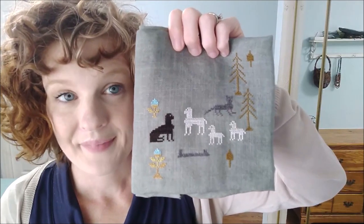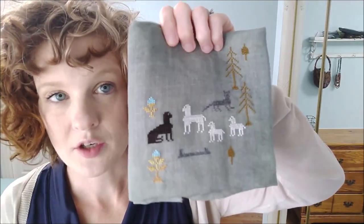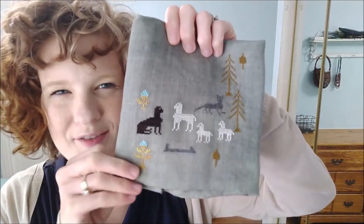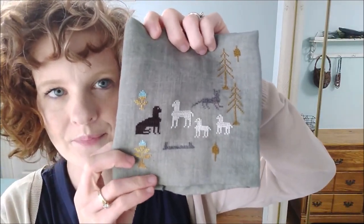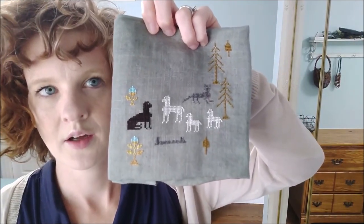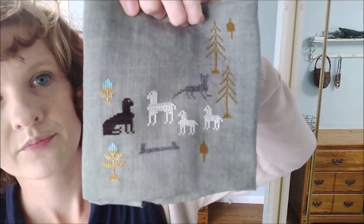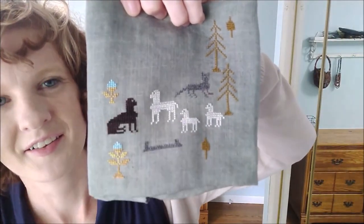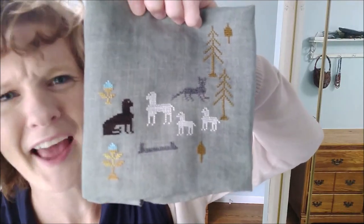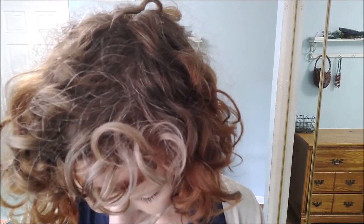But isn't it wonderful? It's the color Dove. I've charted with this color before. I just really like it. It acts like a neutral, even though it's really a green. Isn't it beautiful? Oh my gosh, look at the cat. See what I mean? Look at the dog. It's so weird. I love it. And I love how the colors are coming out.